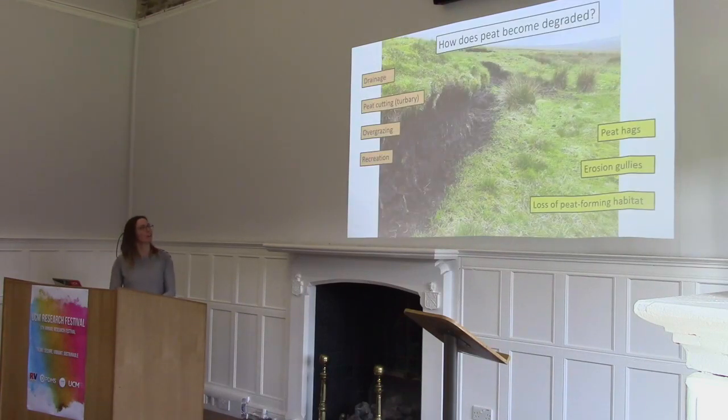So, a lot of our peat, unfortunately, is in a degraded condition. There's many reasons for this. Historically, a lot of the peat, especially in the uplands, and lowlands as well, to be fair, was drained. Some of it was, I think, a work creation scheme for those working summer months in tourism, something for them to do in the winter, but the aim was to improve grazing on the uplands by drying it out, creating more grassland habitat rather than bog.